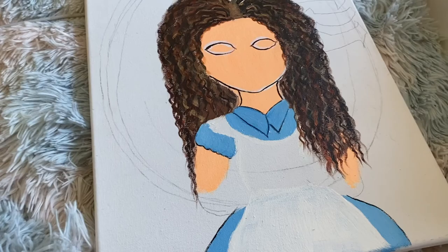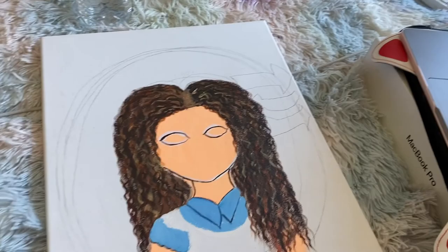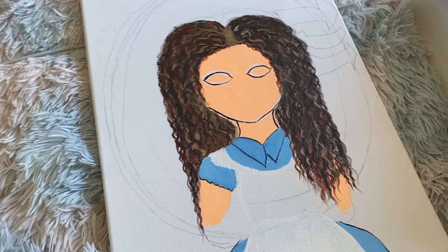Aww. So this is what I'm painting at the moment. I know it looks a bit weird right now because I started it the other day and then stopped. Also, really sorry, but I have got my fan on because it's hot. So I'm just going to do a bit more on this one, which is for a friend's daughter at work.